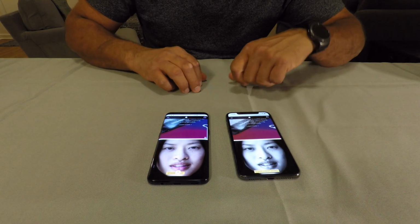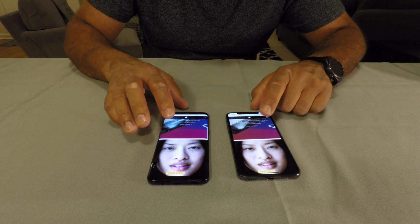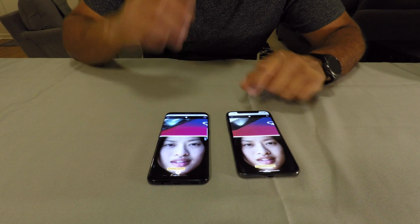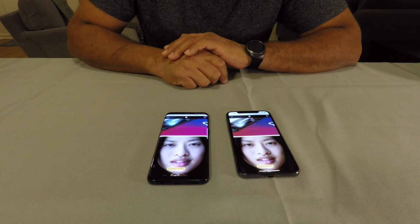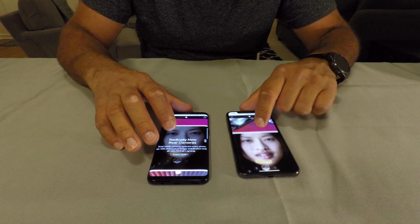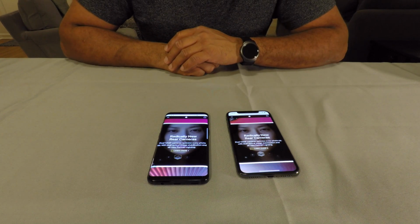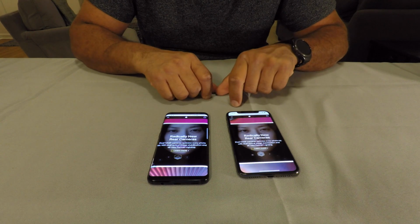Hopefully you can tell, look at how they're handling the facial tones here. Now this is talking about the new portrait lighting feature on the front facing camera, but you can see the facial tones, it's handling those a little differently. That's kind of interesting. Again, it's handling the reds a little bit differently here.